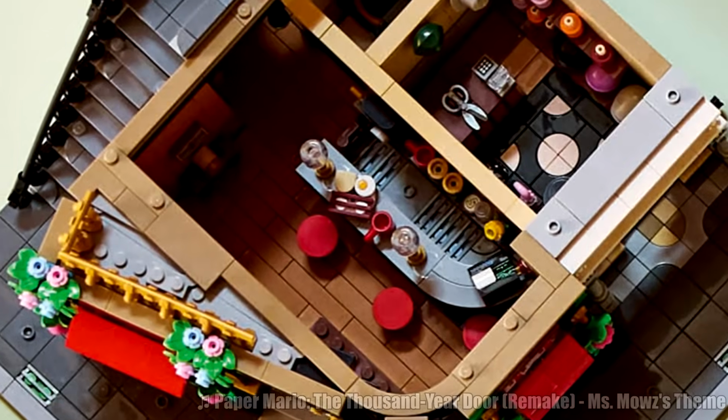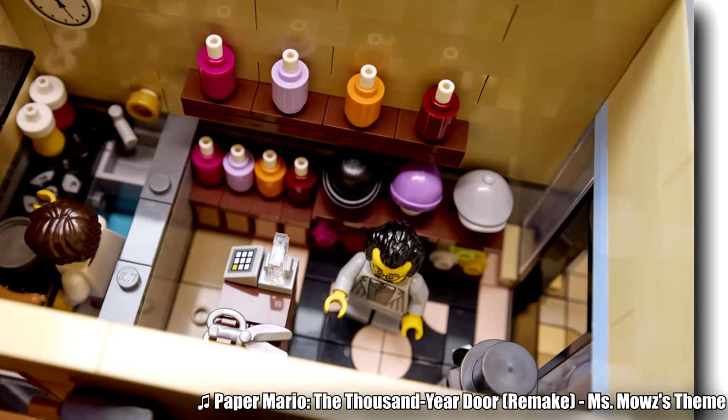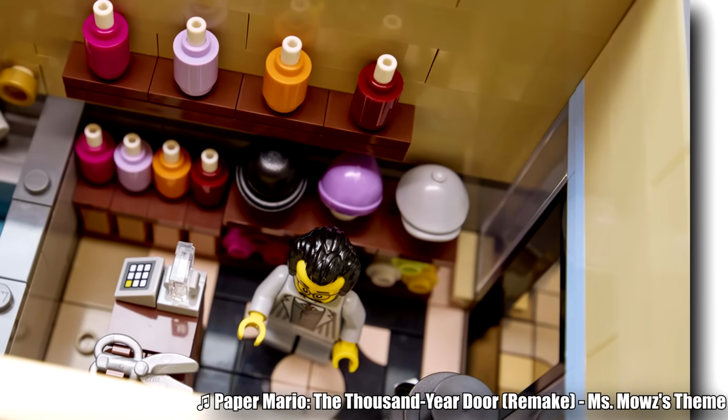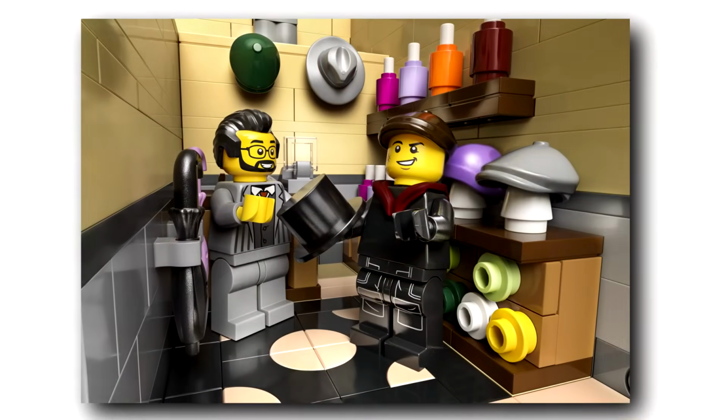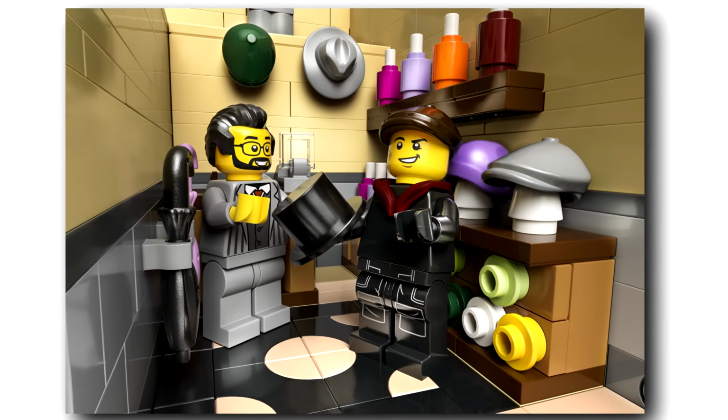As for the haberdashery, this design is pretty compact, but I do like the different hats you have going on. None of them are exclusive, except for the Paperboy hat in a gray coloring. That's really nice to get. And I also love the pattern that they have going on with the floor tiles there.